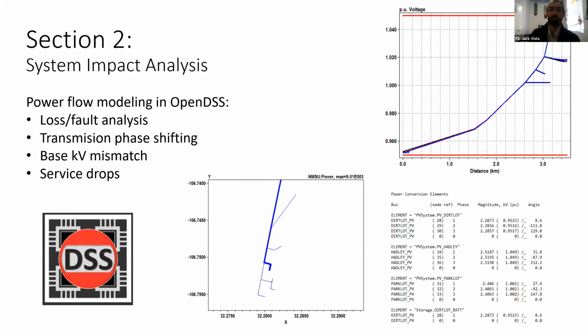So I'm just going to highlight some key stuff about our design specifically. In the upper right, you can see a plot of the per unit voltage as the distance from the main service node increases. Originally, when we received our OpenDSS model of the campus before we modified it at all, the slope of this line was negative, where it was a much higher per unit closer to the node and then sort of dropped off the further you got.